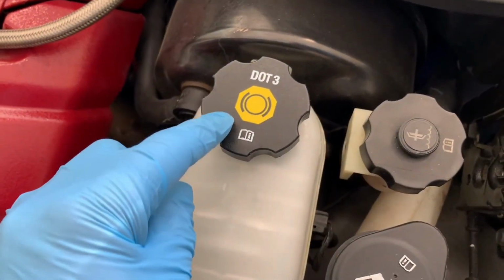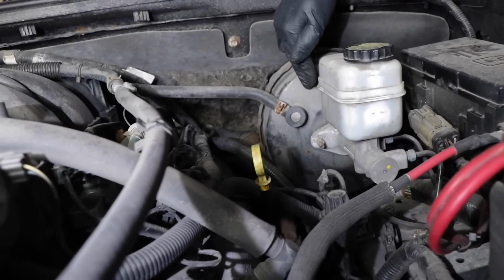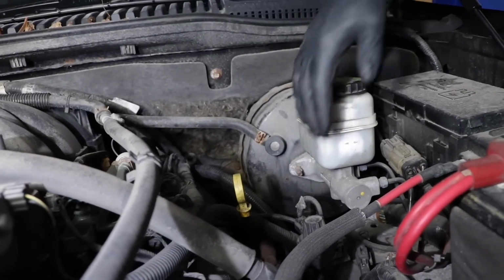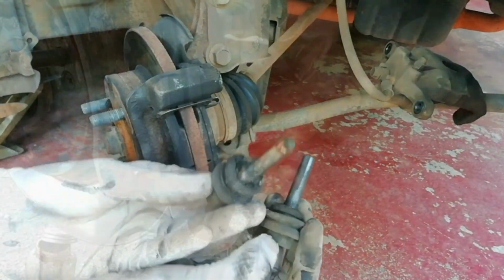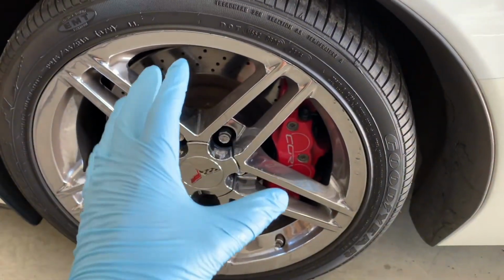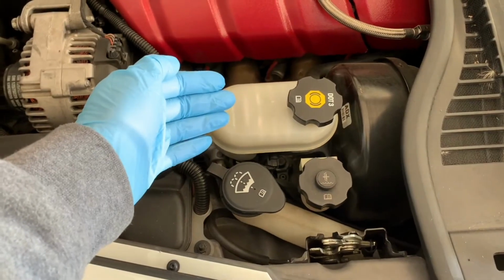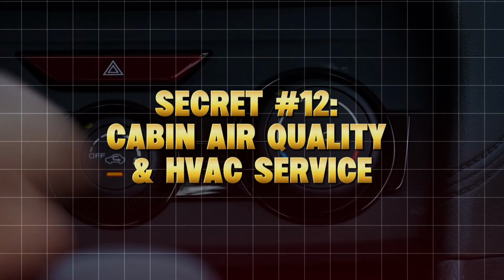A flush is essential. Brake hoses. Rubber can crack internally, restricting fluid flow and making brakes feel spongy. Caliper pins. These need cleaning and lubrication, or uneven wear will destroy pads prematurely. Skip this deeper brake service, and you'll think your car just feels old, when in reality, a proper refresh makes it stop like new.